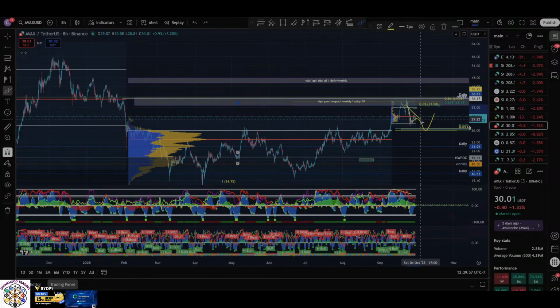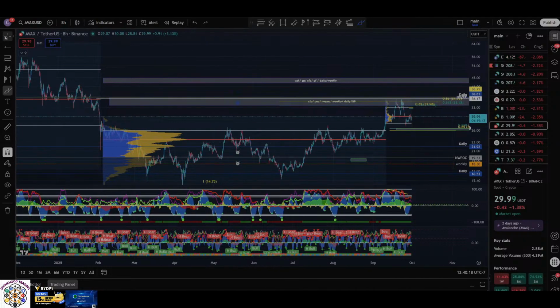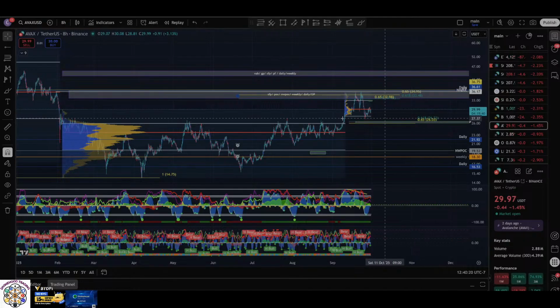But if we can come down here, hold that back test of $26, which is also your golden pocket, then we'll probably see new highs above that $36 high that we just saw, and probably come up to even this $45 area. I am still looking for a potential swing long at that $26 area, with it being the value area high of our accumulation breakout range and the golden pocket.